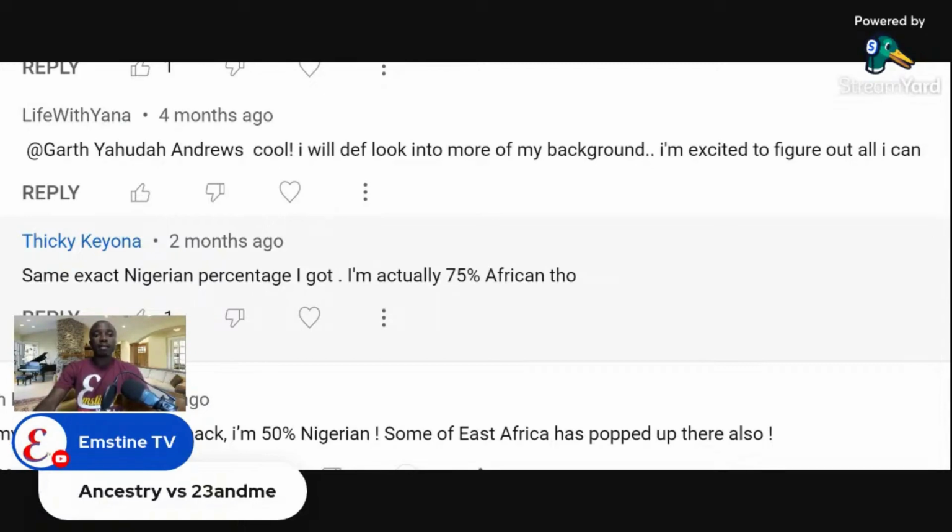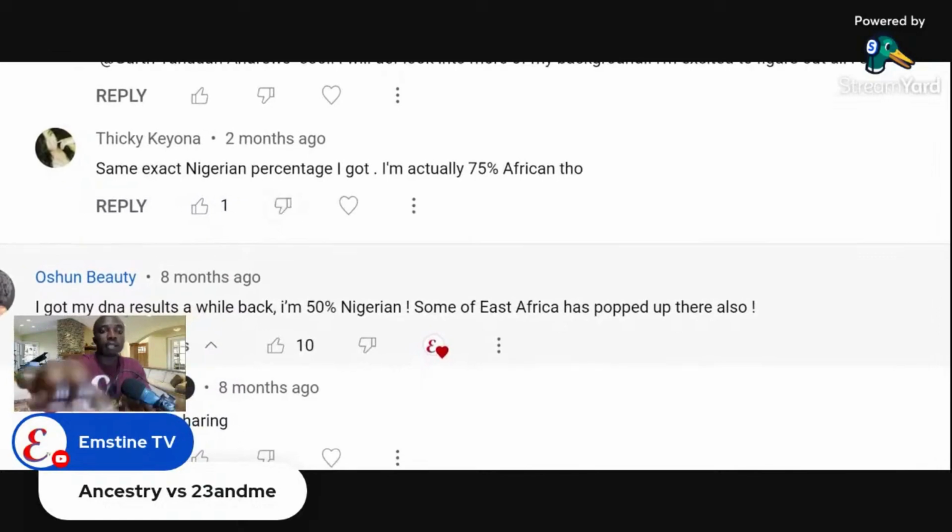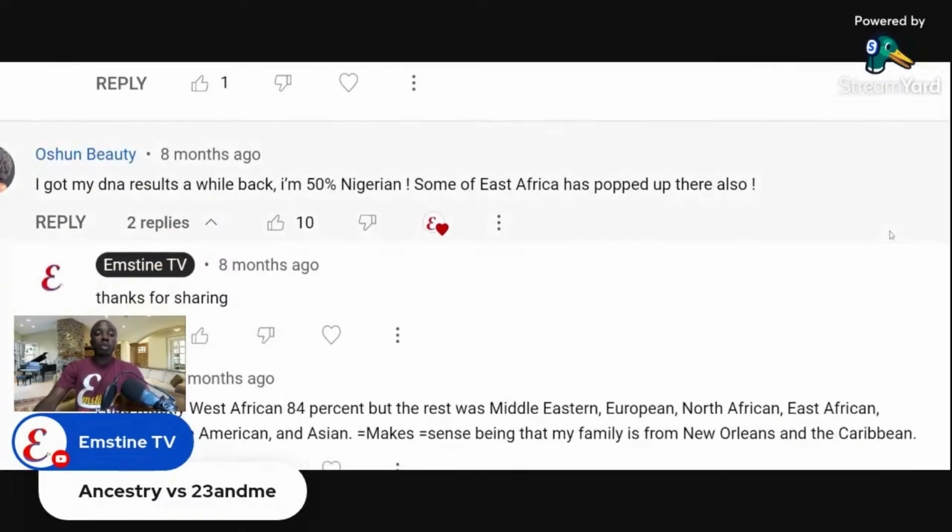Some exact Nigerian percentages I got, I'm actually 75% African, though that is also a testimony and a clear proof that we have gotten somewhere and we are on track. Another says, I got my DNA results back. I'm 50% Nigerian. Some East African has popped up there as well.